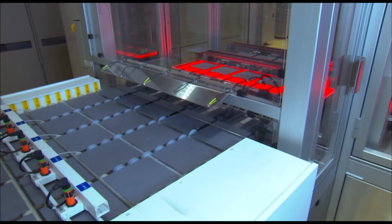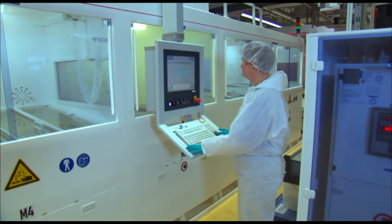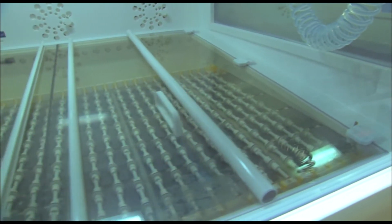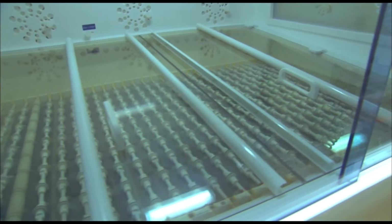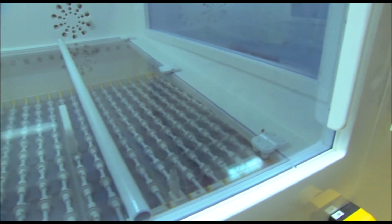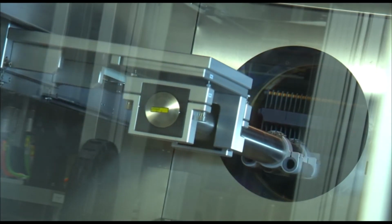Once again, the cells are cleaned and etched under the scrupulous supervision of our staff. The 0.2 mm thin cells are then placed in an acid bath, where only their bottom and edges are exposed to the acid. The effect: the positive side, the bottom, is electrically isolated from the negative side, the top.